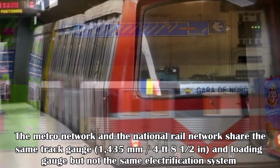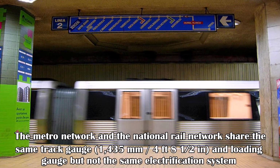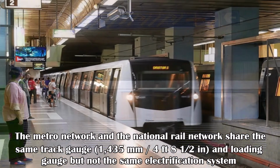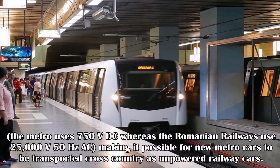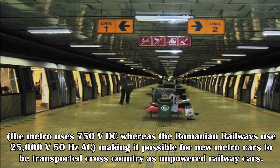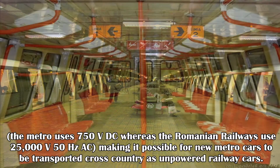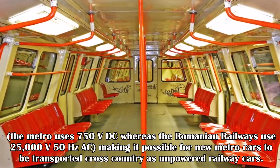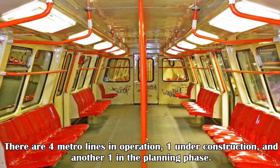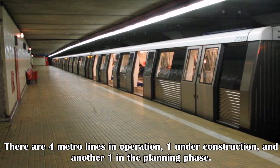The metro network and the national rail network share the same track gauge and loading gauge, but not the same electrification system. The metro uses 750-volt DC, whereas the Romanian railways use 25,000 volts, 50 Hz AC, making it possible for new metro cars to be transported cross-country as unpowered railway cars. There are 4 metro lines in operation, one under construction and another one in the planning phase.